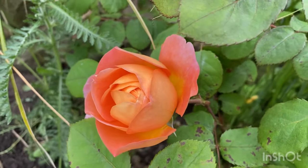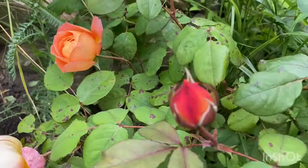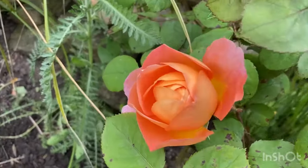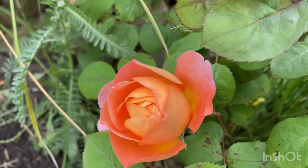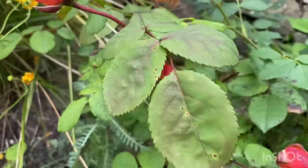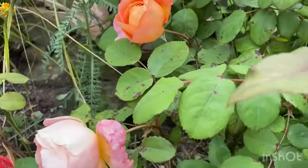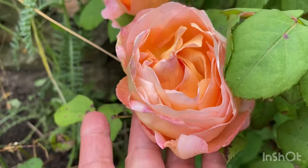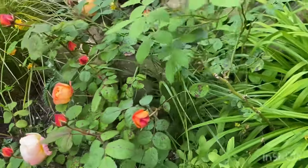This one is the discontinued Lady Emma Hamilton. It's not as orange as the Summer Song. It has a hint of a tangerine or mandarin kind of orange. Unfortunately, this year it's not been so healthy for me. Last year was a bit better. I do have blooms, but this year is not as vibrant or as impressive as last year.